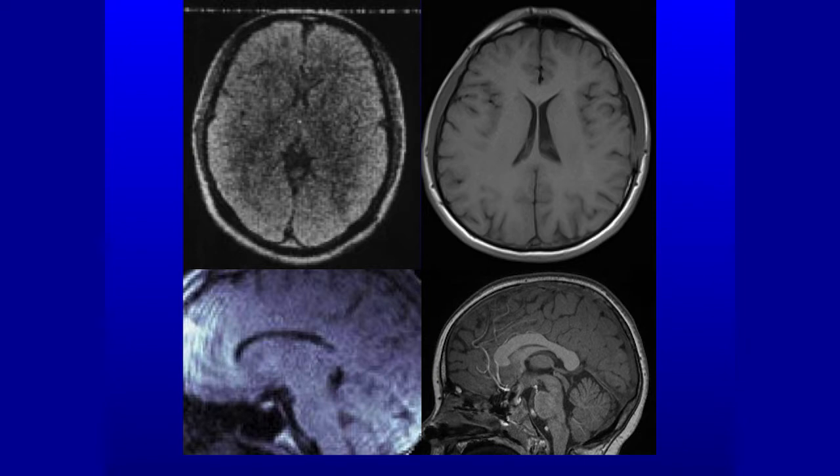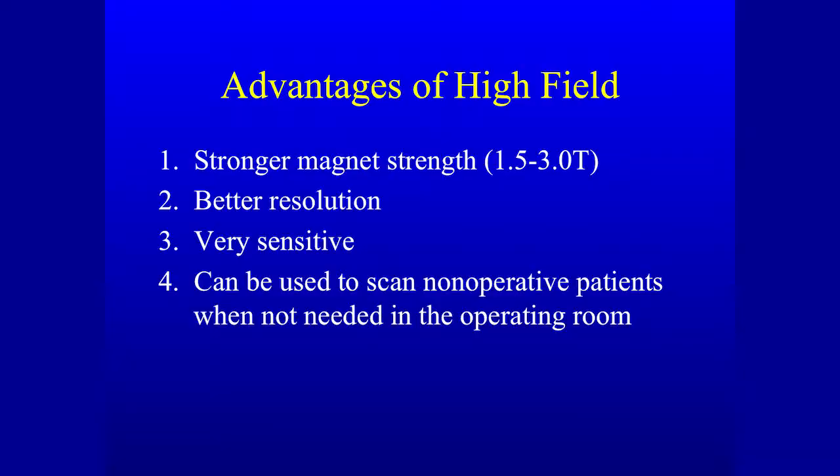If there's a subtle change somewhere in the brain, or you're right on that margin of where you need to be, maybe you're going to miss it. So how about the high field? Well, again, we saw the resolution, and you can get the same strength. It's very sensitive. It's as sensitive as your regular post-op MR because it's the same strength magnet.